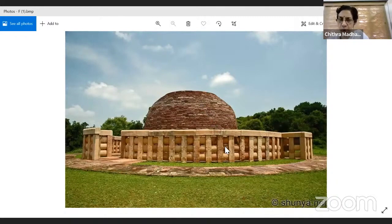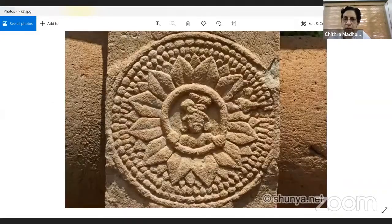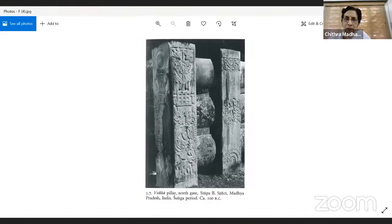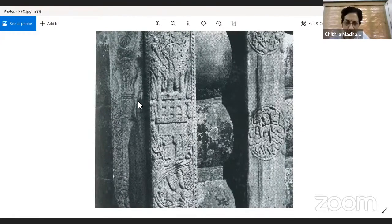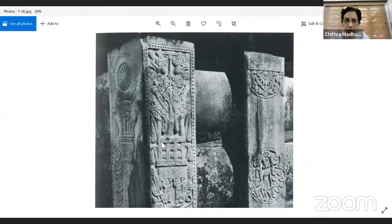So this is stupa number 2 in Sanchi, and the compound wall is called a Vedika. Very beautiful compound wall full of sculptures. So this is stupa 2. And these are the sculptures that you have on the Vedika. Now here is something very, very interesting. And I would like to acknowledge that I have scanned this photograph from a book called Art of Ancient India by Susan Huntington.